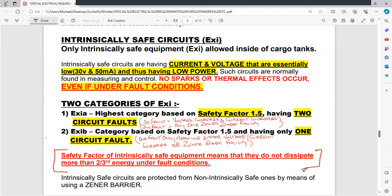Safety factor means that whenever there is a fault, whether it is EXIA or EXIB, that fault should not cause that particular flammable gas to catch fire. Whenever these faults are occurring, the energy that is dissipated, whether it's EXIA or EXIB rated, does not exceed two-thirds of the energy under these fault conditions. Two-thirds energy.